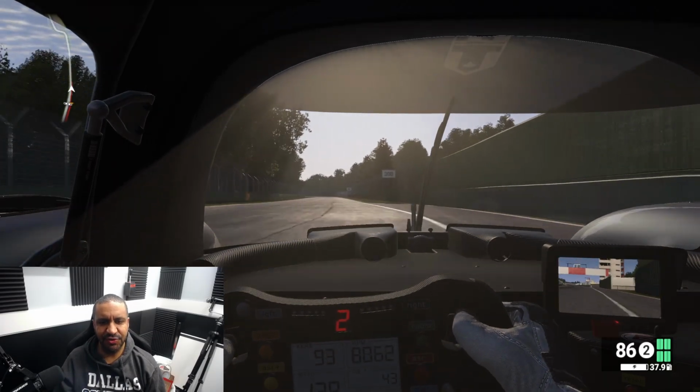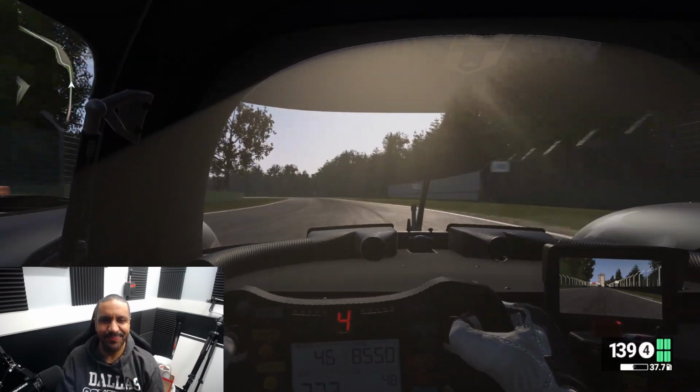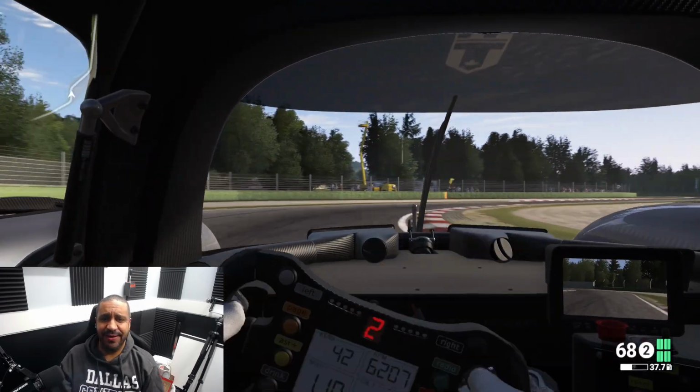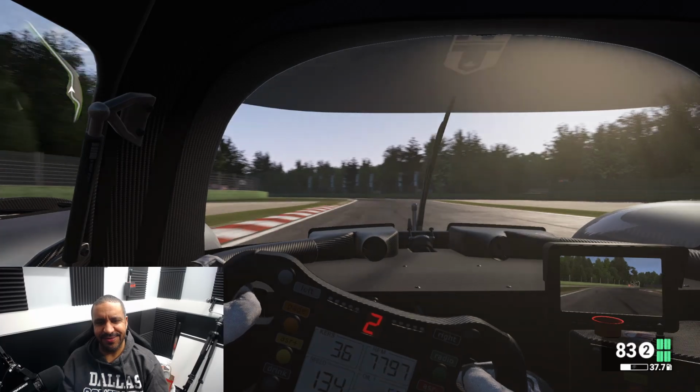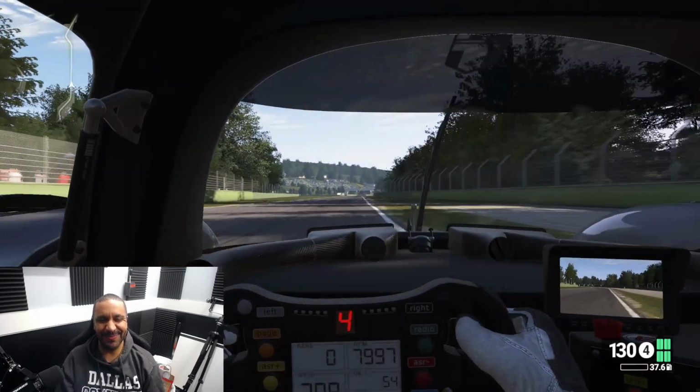Okay, so we'll start our journey off here in the original. This is Project Cars 1, and we're here at Imola at 5 o'clock. Whoa, I haven't driven this sim in a very long time. And boy, this brings back memories.